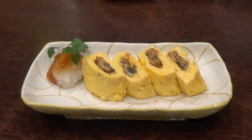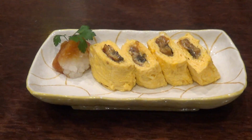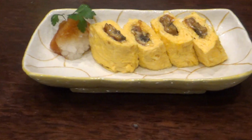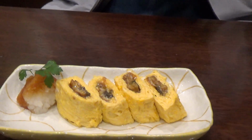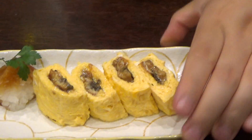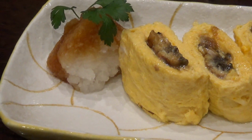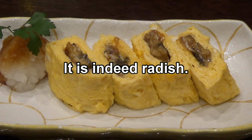And that there is what my friend ordered. It's eel wrapped with eggs. Sorry, is that a sushi there? Could be like radish or something. Oh, okay. Could be radish, my friend said. That's good. I don't know what flavor it is, but that's spicy.